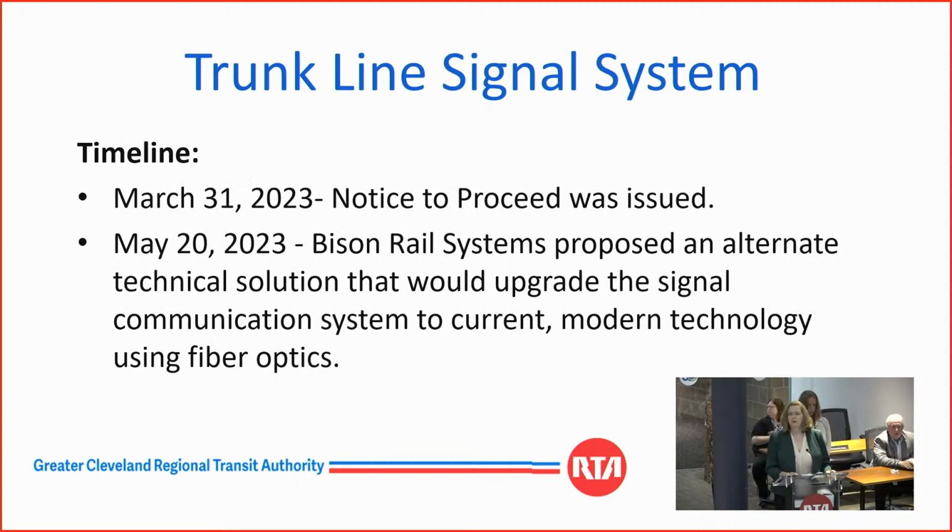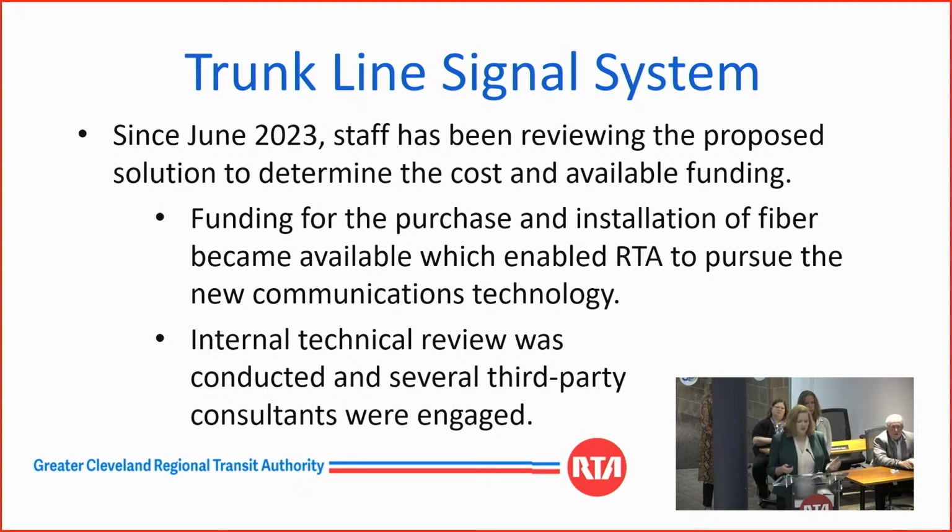In the original timeline, we had a notice to proceed on March 31st of 2023, and Bison came forward with a proposal they felt was an improvement to the system, and on May 20th, RTA began looking into that. Since June of 2023, we've been reviewing the solution, determining the cost and acquiring funding. In addition, we wouldn't be able to move forward with these changes if we didn't already have a budget for fiber, which just became available recently. It dovetailed together, so we were able to pursue this superior solution.